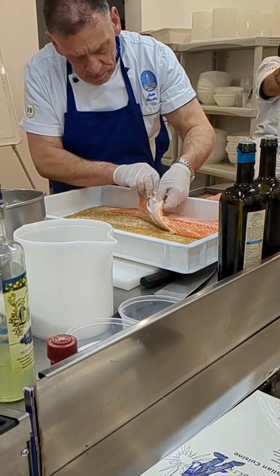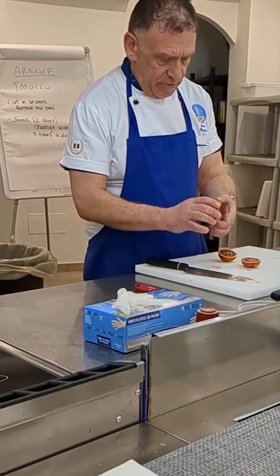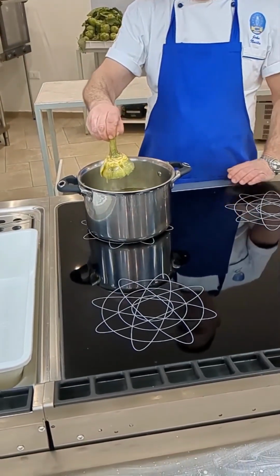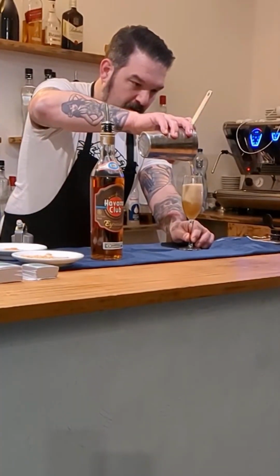First up, we filleted salmon, and we used this to make cured salmon, salmon bacon, and salmon jerky. We also used some of the produce that's in season to make candied oranges, orange marmalade, as well as some fried artichokes.